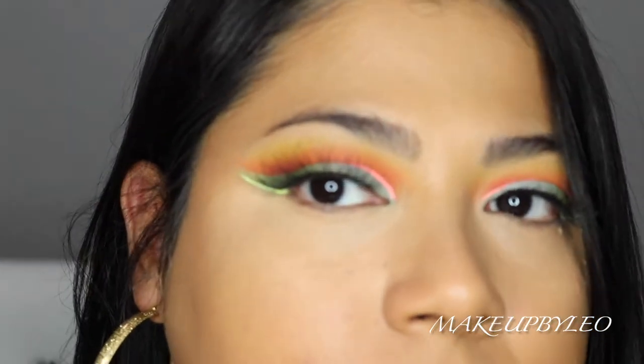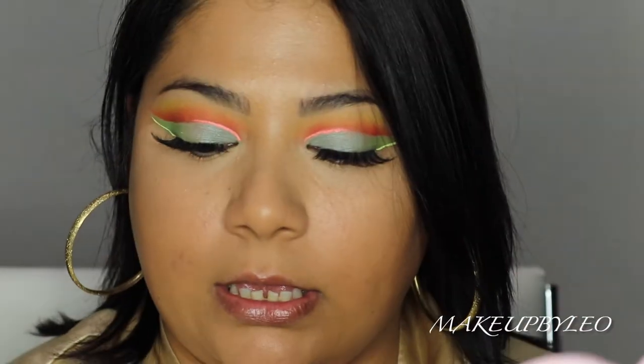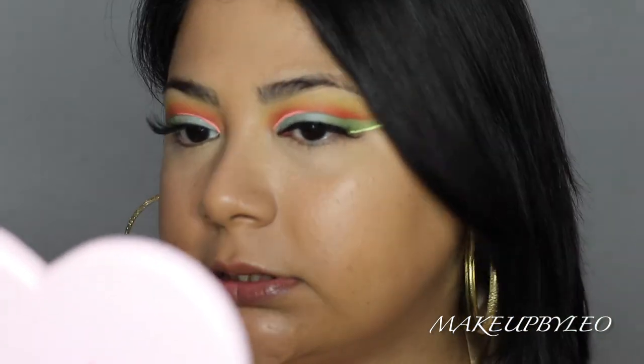Look at how good it looks. Why does my camera keep doing that? I think it looks so good. Concealer for me is definitely full coverage. I feel like it hides my imperfections. It brightens, and I'm obsessed so far.